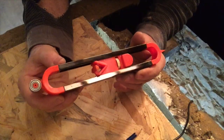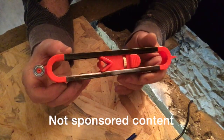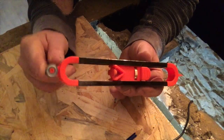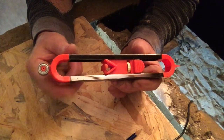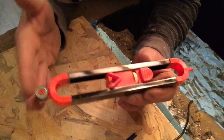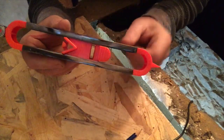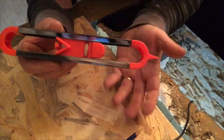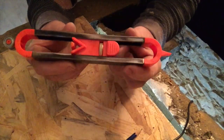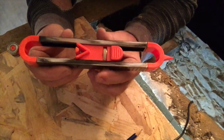Well, Karen got me a nifty little gift for Christmas, and we're going to try that out. You may have seen these advertised on Facebook. They're kind of cool. You've got a nice little rolling bearing here so that you can go along the edge of the wall. And you've got this slot here for your pencil. And this is adjustable. It's a pretty terrific little thing, and it's good and strong, good and sturdy. So we'll see how it works out.